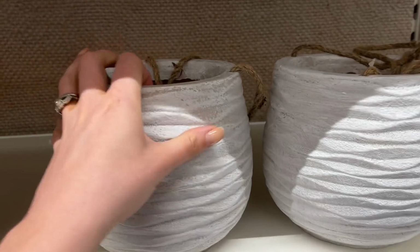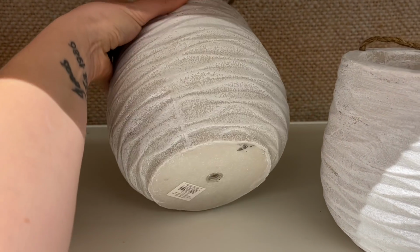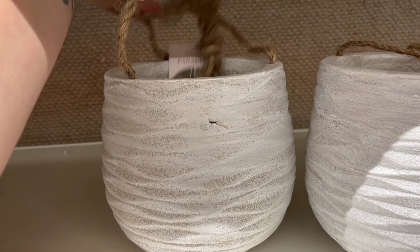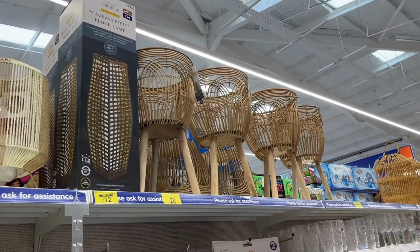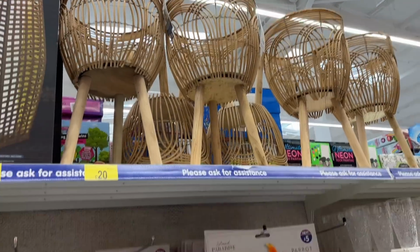Every time I see this, I thought it was like stone. It's plastic. It really does look like stone. £4 now. This has been around for a while. Every time I see it, I think, shall I buy this? They've got some really nice solar stuff. I don't totally understand this. So you put like another pot inside it, right? I don't totally understand that.